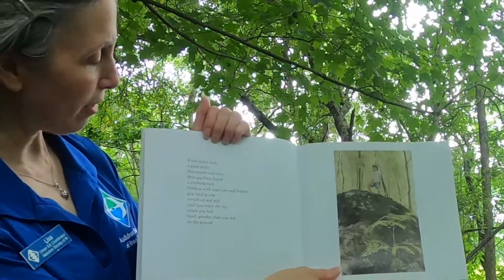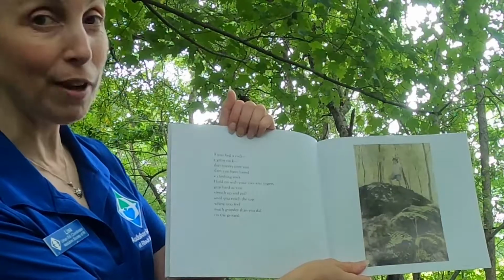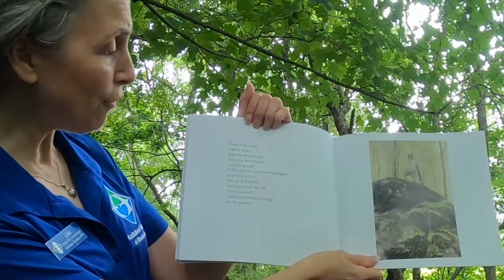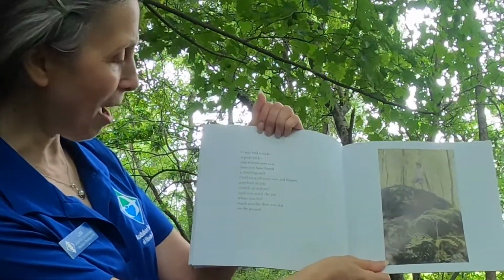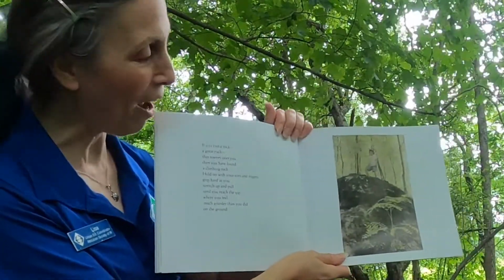If you find a rock, a great rock that towers over you, then you have found a climbing rock. Hold on with your toes and your fingers, grip as hard as you can, and stretch and pull until you reach the top, where you feel much grander than you did when you were on the ground.